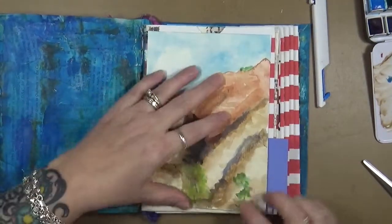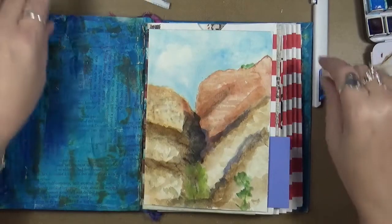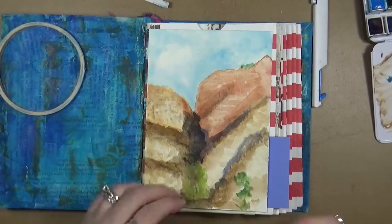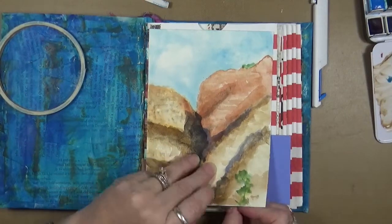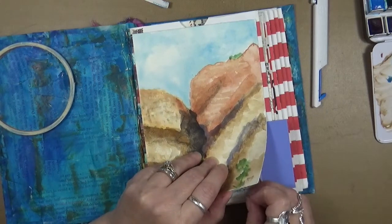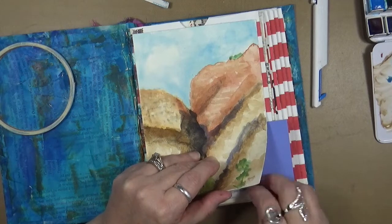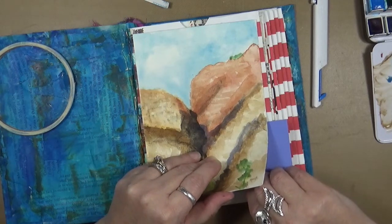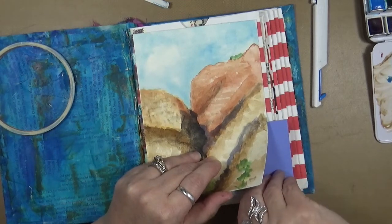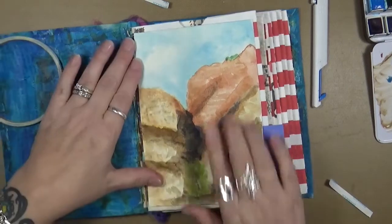I'm going to leave this right here for my nature. Oh, I'm going to have to put... Gotta love double-sided tape, don't you? I'm going to put this right here. And then I'm going to take the top off it. Maybe. Maybe not. Take the top off it. And then we'll stick it down right there.